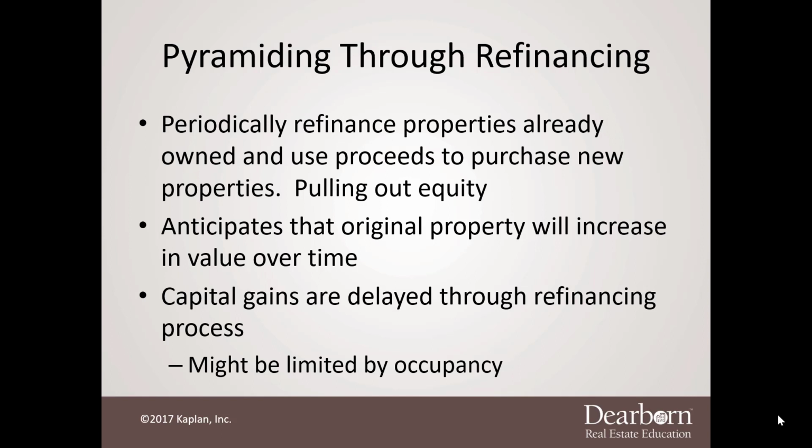Pyramiding is like we talked about before. It's basically refinancing the properties you have and pulling out monies to borrow from yourself. So periodically you may refinance a piece of property, pull some proceeds out, and then go buy another piece of property. People can do that in the form of a new first trust deed on the property that they own, take cash out and then put it onto another piece of property, or pull out some equity in the way of a second trust deed or an equity line of credit, and then purchase that new property.